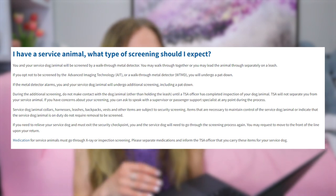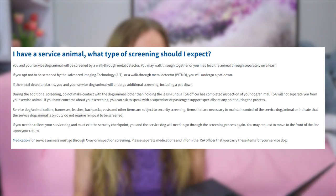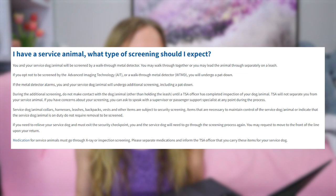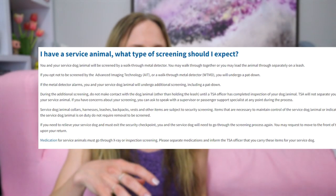I just wanted to read this little excerpt from the website because it doesn't really apply to us, but it might apply to you. It says that service dog collars, harnesses, leashes, backpack vests, and other items are subject to security screening. Items that are necessary to maintain control of the dog or indicate that the service dog or animal is on duty do not require removal to be screened. So if you're somebody who has a bunch of extra stuff on the dog, maybe shoes and things like that, that might actually be required to be removed because it's not part of controlling the dog or labeling the dog. Does that make sense?